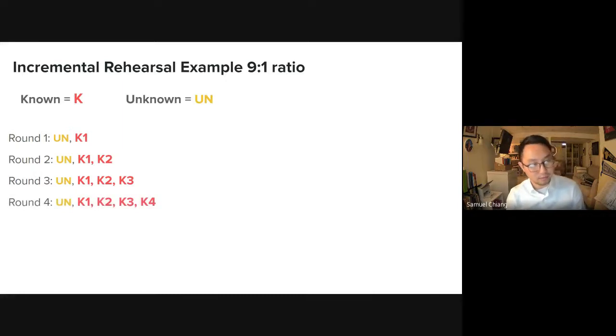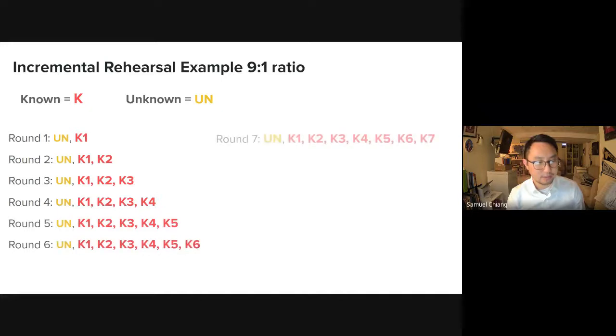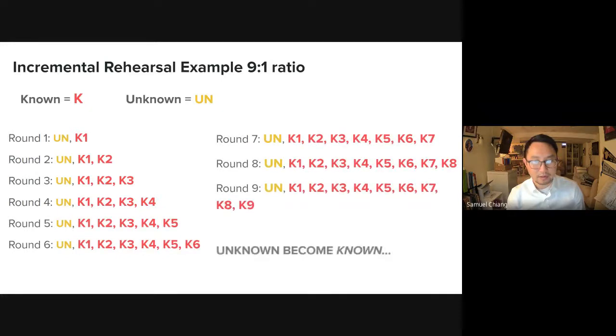You go back again for the 4th time, and you keep going until on round 9, you've completed the unknown and all 9 knowns. And then that unknown card, that yellow card, becomes known. So in total, you'll have 1, 2, 3, 4, 5, 6, 7, 8, 9 instances where the child has to recall the unknown card.